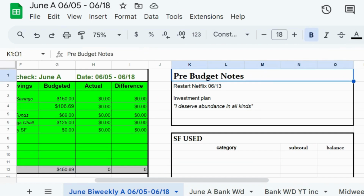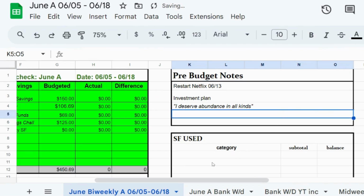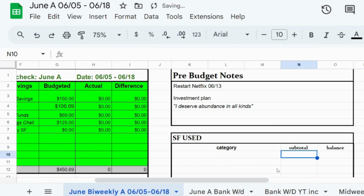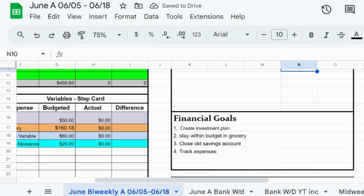I showed you guys that in the pre-payday prep. If you have not seen that, that's where I give you the breakdown of where I got all these numbers, so make sure you watch those. That's my bread and butter right there. That's how I figure out life. Financial goals: create an investment plan, stay within budget for grocery. That's the goal, that's the plan.